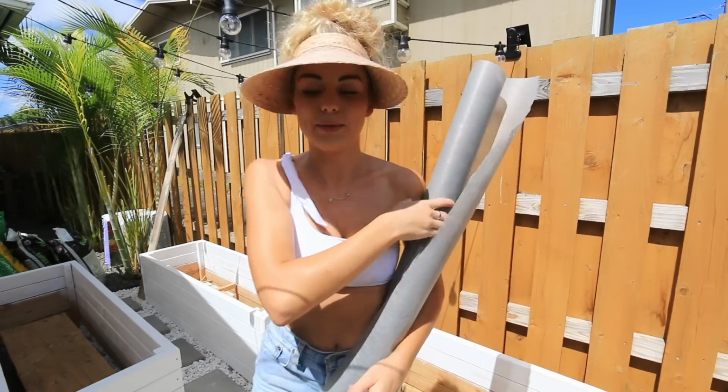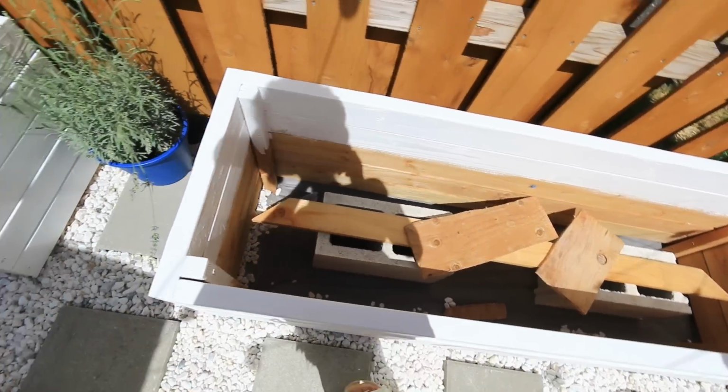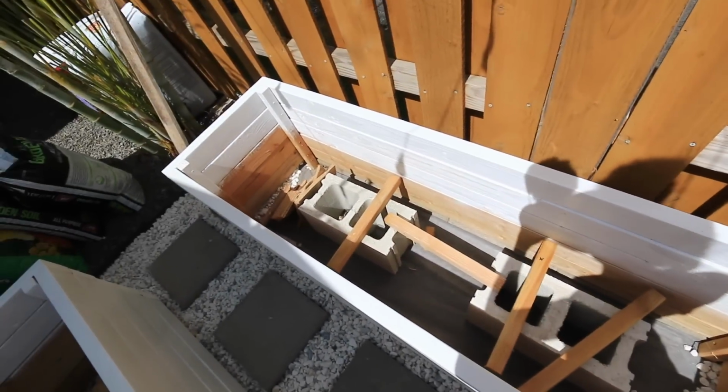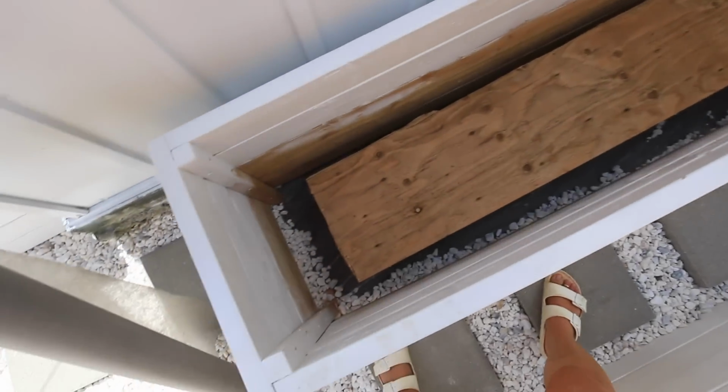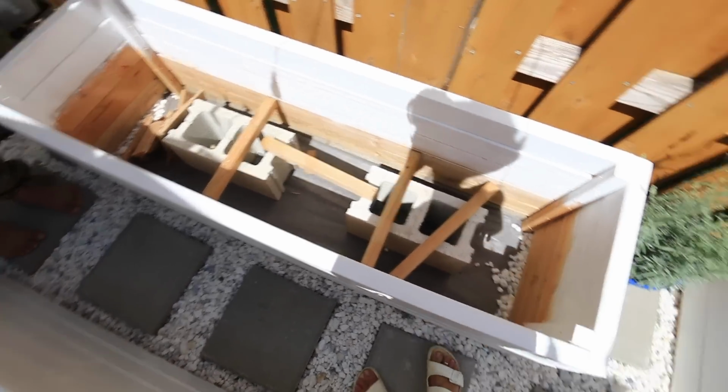Crazy. Let me show you. Here is the bottom of the first box. Bottom of the second. Does not have to be perfect, people. And the bottom of the third. We just put scrap wood that we had on the bottom.